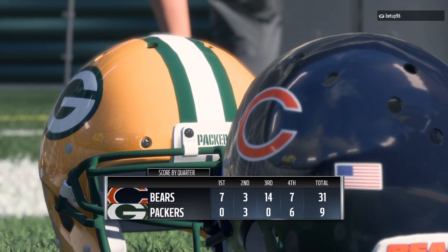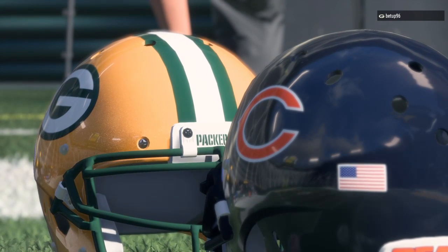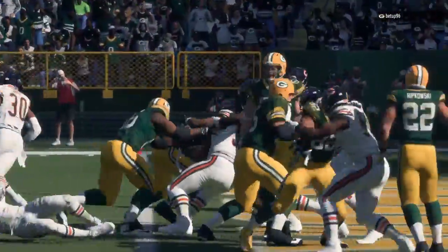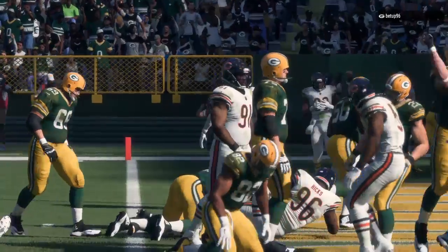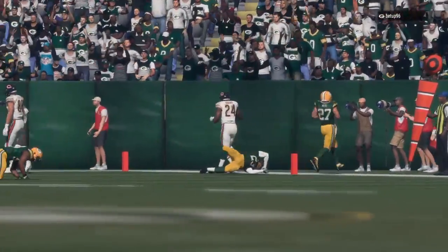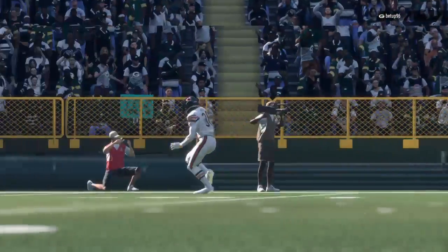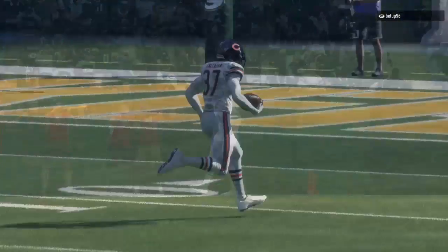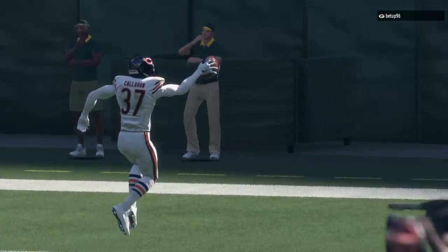So for Chicago, they remain one of the hottest teams out there as the win moves them to 6-1. And they'll get another road test next week as they head to Big D to take on the Cowboys. Meanwhile, for Green Bay, they fall 2 games under 500 now at 3-5. And they'll take this loss into the bye as they'll be back in action in Week 10.